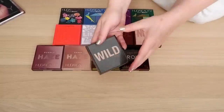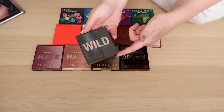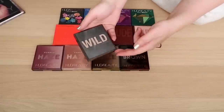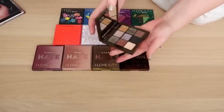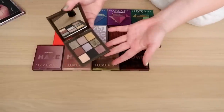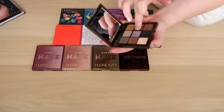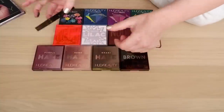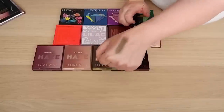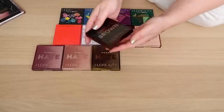My most recent purchase is the Wild Obsessions Jaguar palette. Are these still the Obsessions palettes? I think they are, right? So this one appealed to me the most out of the entire new launch. You can tell why, I hope. And this shade here, this like spotty shade. And then the brown chocolate browns.